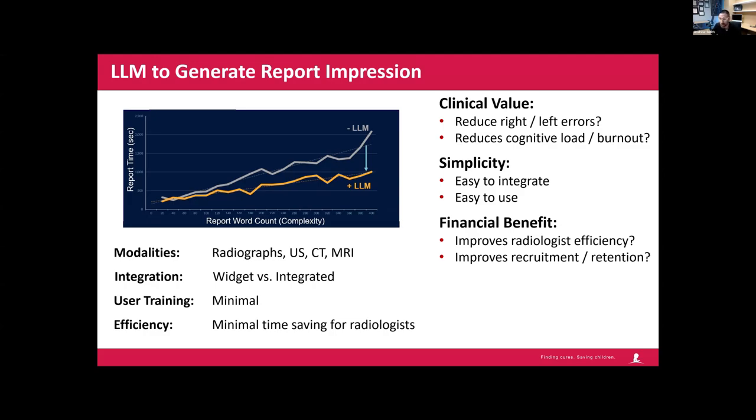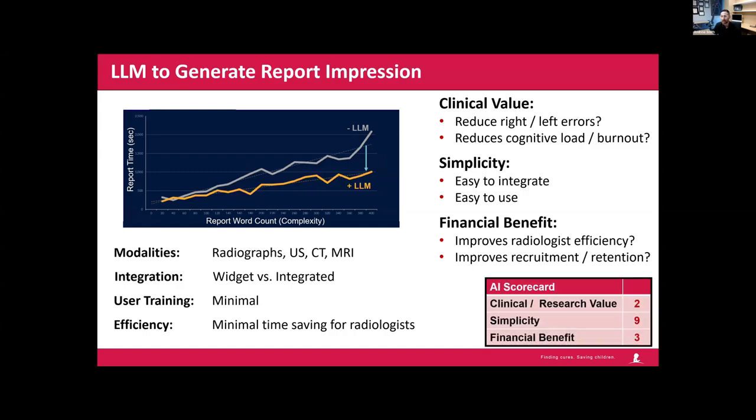And maybe it improves recruitment, retention. I don't know. I liked it. I know when it gets turned off, people complain, so they clearly like it. So this clinical or research value is really low. The simplicity is really high, and I think there's some financial benefit to this. So I think it's a reasonable algorithm to have. We liked it a lot, and I would probably get something like this again here. I'll probably try to institute this at St. Jude.